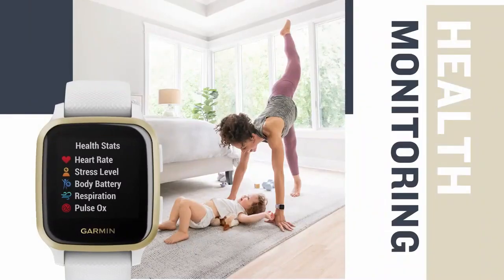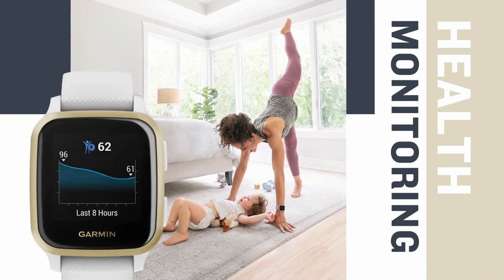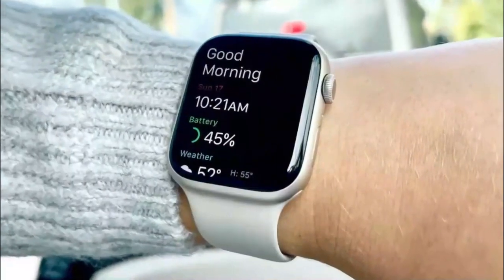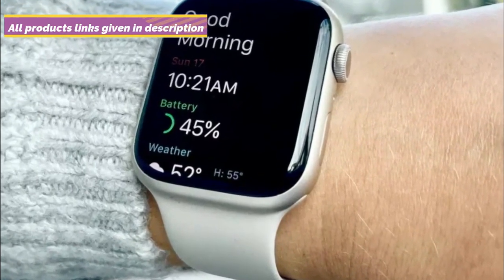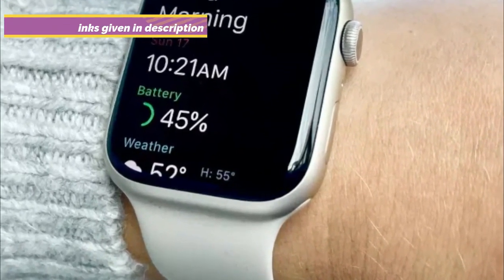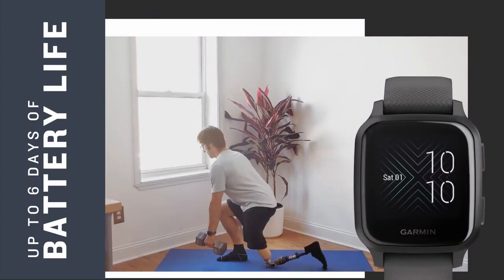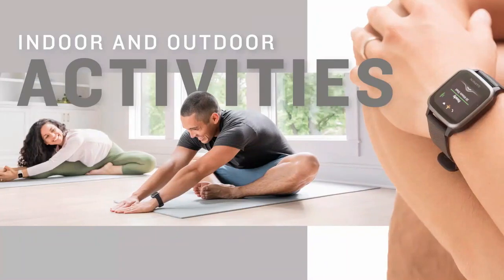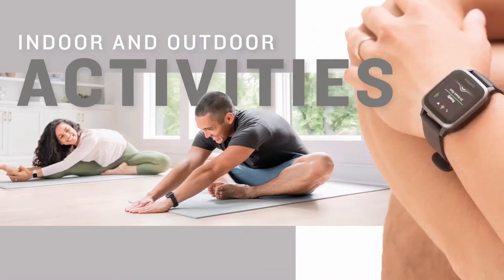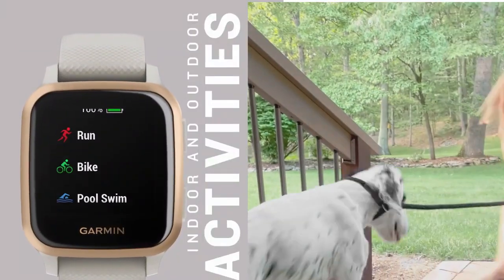In addition to sleep tracking, the Venu SQ identifies your sleep stages like deep, light, and REM. Your breathing rate and oxygen saturation level will also be monitored in the morning. Battery life is excellent, and it can be used for up to 6 days without needing to be recharged. You can use it in GPS mode for 14 hours. In addition to a blood oxygen monitor and heart rate alerts, it contains everything you need to monitor your health and fitness.